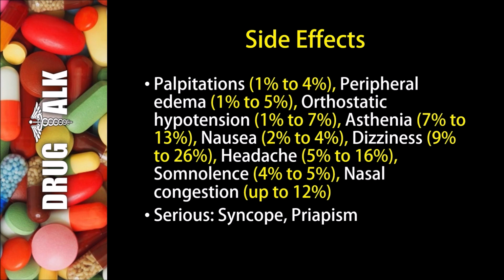Asthenia, or abnormal weakness, may happen 7 to 13% of the time. And 2 to 4% of patients may experience nausea. 9 to 26% may experience dizziness. And a headache may occur 5 to 16% of the time. 4 to 5% of patients may experience somnolence, and up to 12% may experience nasal congestion.